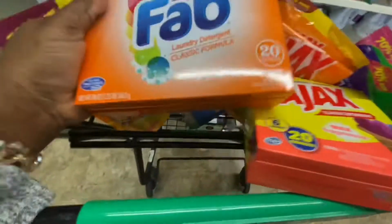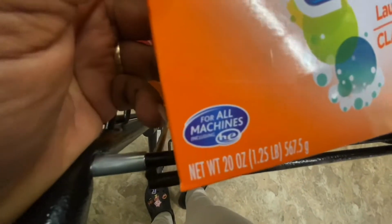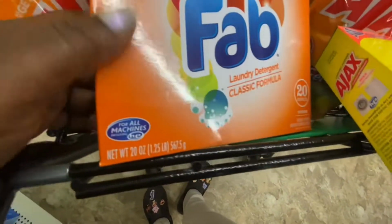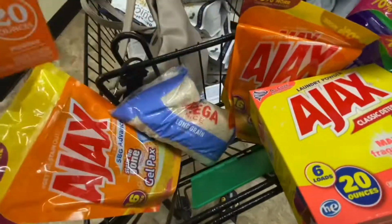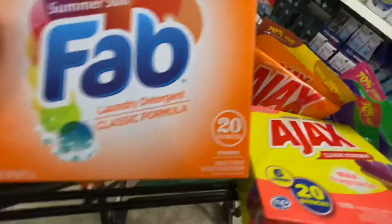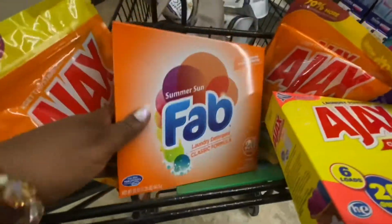So my machine, any laundry detergent that I get from Dollar Tree, if it doesn't say HE, like right there, don't buy it. Okay, do not buy it. But since it says HE, it's good for my machine. So yeah, I got that. And then this is a 20-ounce powder. It says with sparkling stain finder.